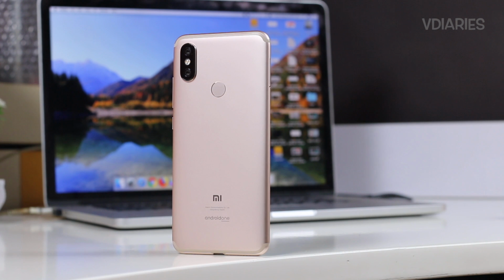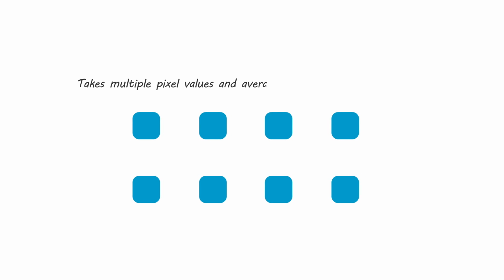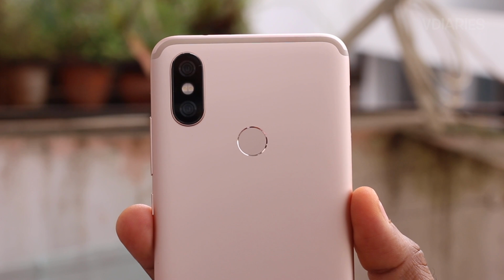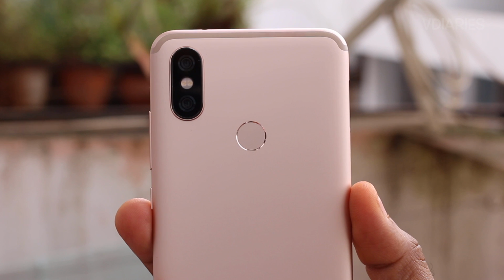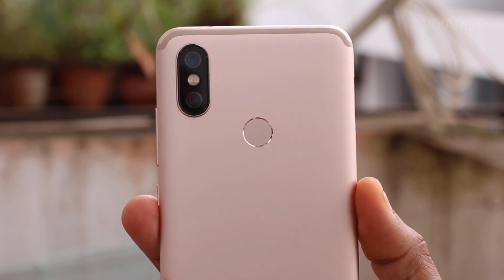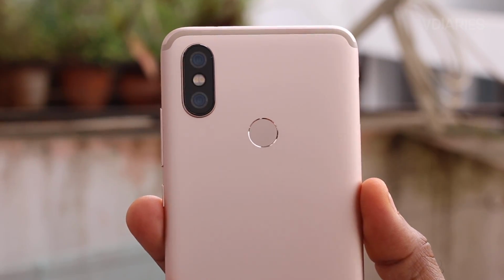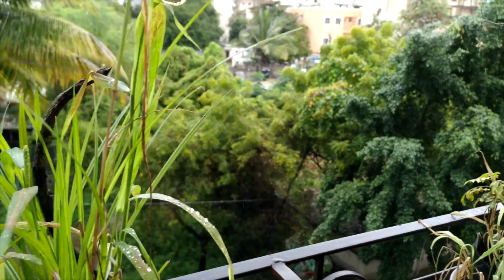These sensors use 4-in-1 pixel binning techniques, which group 4 pixel values and combine them into 1 pixel either by averaging, adding or ignoring the values. So this results in faster frame rates and at the same time removes the junk pixels or noise from the photo, which gives you overall better quality and sharper images. These dual lenses come with a single tone dual LED flash, and both lenses use phase detection autofocus for focusing.